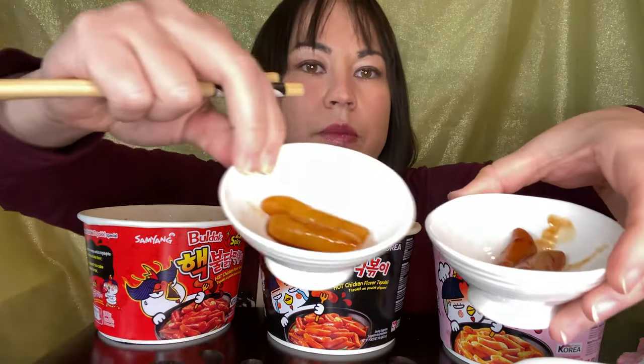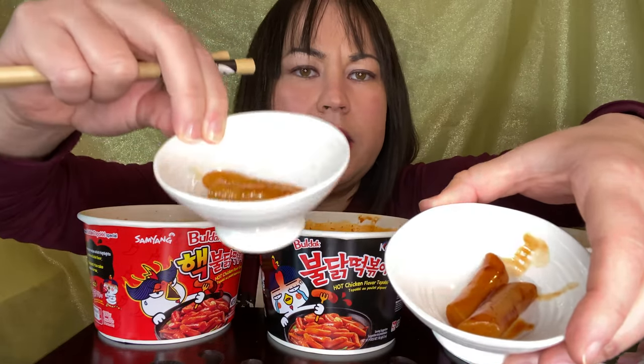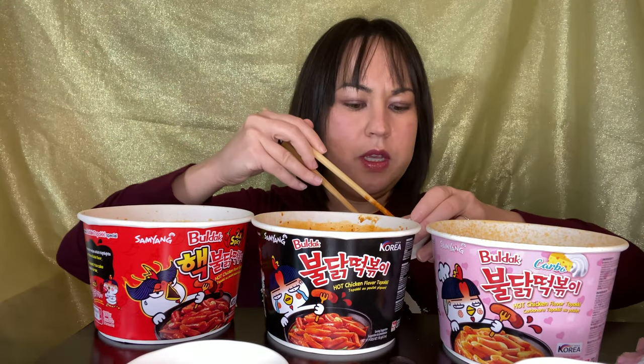Okay, here's the black container one. These two look very much the same. I think this is a lighter color. This does have a little bit of a blacker color, I think. So I was kind of wondering if they're actually the same flavor. They both say roasted chicken.